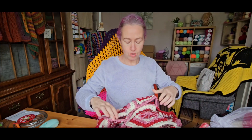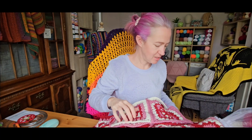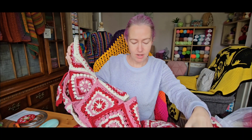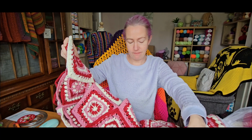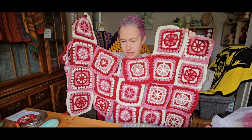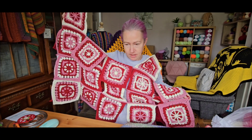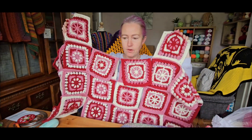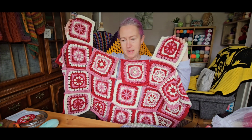So this is called, am I nearly there? I don't know. How many squares did I do? I'm kind of trying to join as I go, but I also want to do just one join horizontally and one join vertically. So I think I'm doing it that way. 1, 2, 3, 4, 5, no, 6 squares, no, 5. So how many? 1, 2, 3, 4. So I've got 4 rows. So 5 by 4 at the moment. I think I was planning 5 by 7 maybe.